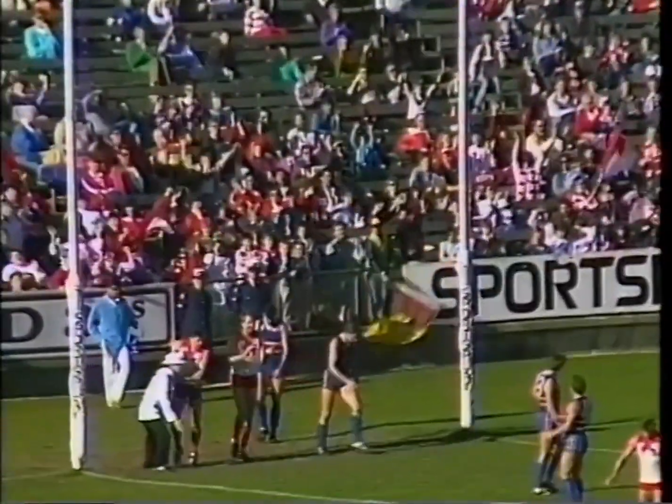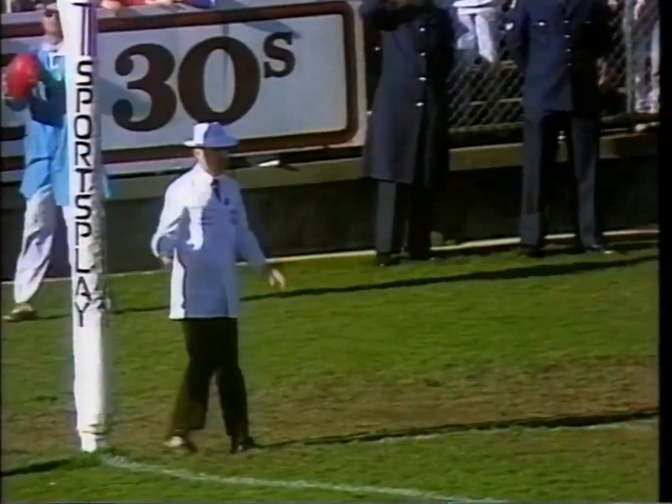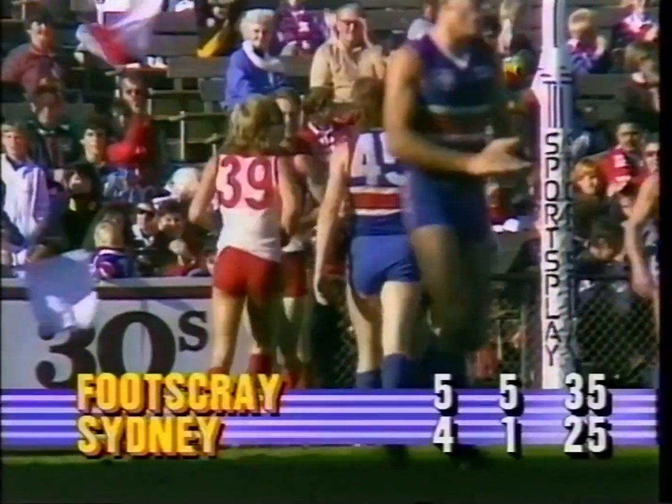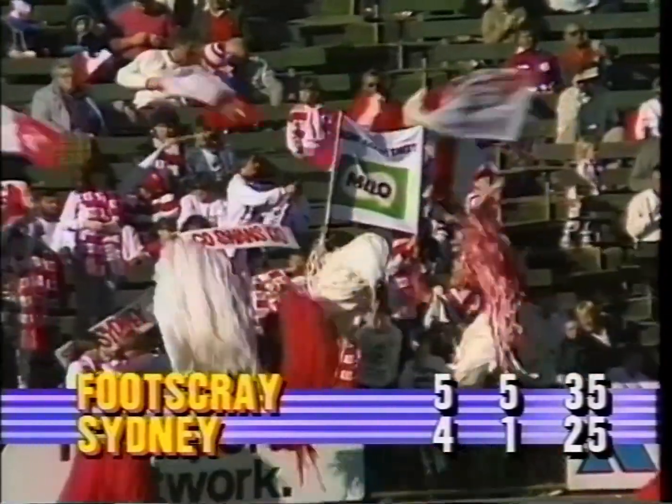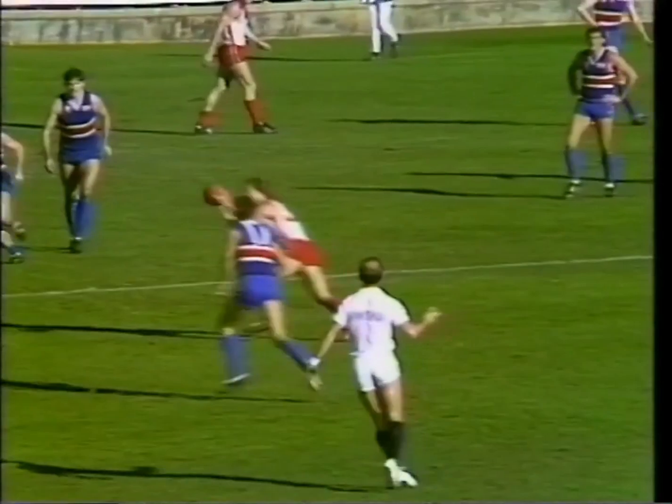Kappa a little hesitant, but he gets it away nicely and puts it through the centre. It's his first goal, but a much-needed goal to the Swans, and they trail again by 10 points, and we're nearly 10 minutes into the second quarter.